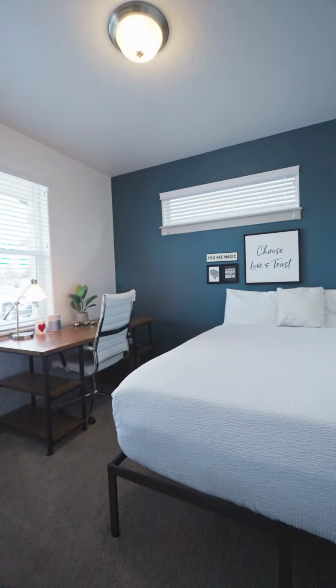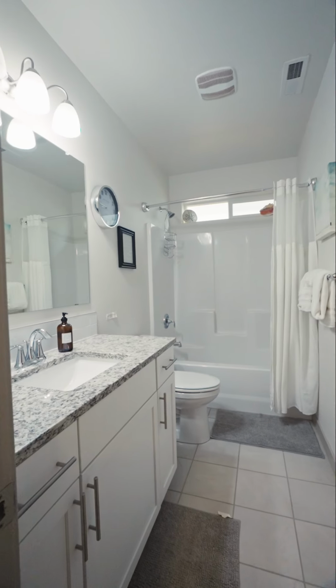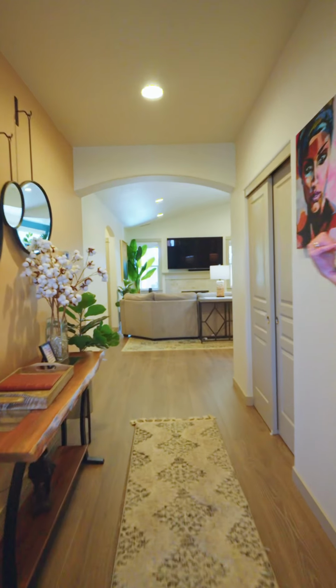This floor plan is absolutely perfect. It is a single level. We have two great full-size rooms up front with a full bathroom in between, and then it flows into this awesome entertainer spot.